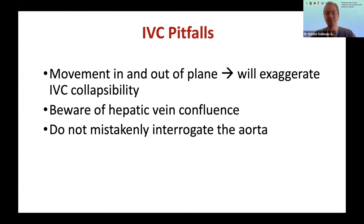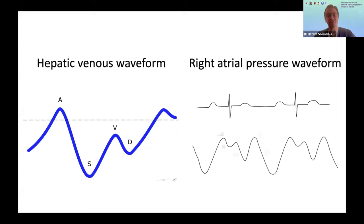When you perform the IVC assessment, be wary of the position of the probe, because moving in and out of plane could exaggerate IVC collapsibility. You should also be careful of the hepatic vein confluence, because if you measure the IVC at the position of the hepatic vein confluence, you can easily overestimate IVC diameter. And definitely, you should not mistake the IVC for the abdominal aorta. They look very different. It is important to look at the brightness of the aorta: start with the aorta and tilt the probe to look for the IVC, which drains into the right atrium.